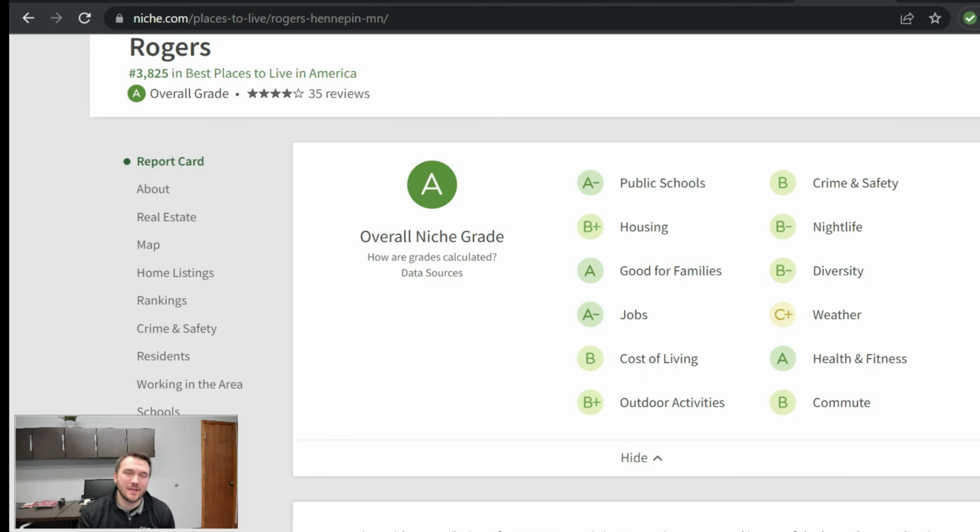Its biggest negatives you're going to see here are weather. Every city in Minnesota is going to have like a C plus for weather, so it's probably as good as it gets here with our winters. You're just going to see a B- in the nightlife. I said there's a lot of stuff on the 94-101 corridor, but if you're looking for kind of a cool sports bar, or you want some really fancy dining, anything like that, you're probably going to have to go out just a little bit. Now, they have some cooler breweries that are moving into that area, and it's expanding.